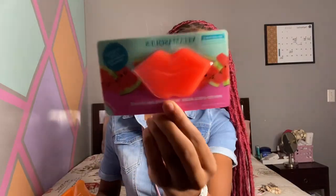Next up, I got this lip mask, and it's by Vitamins Q. And it's like a little peachy color. And I got this because I'm gonna be doing a night routine video pretty soon. So yeah, you know the facials gotta come.